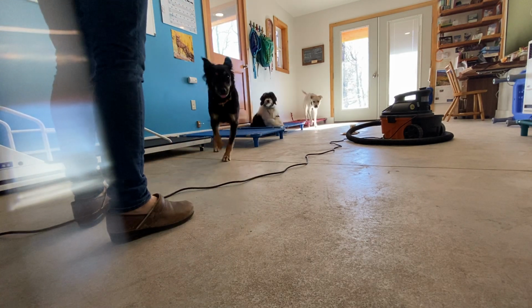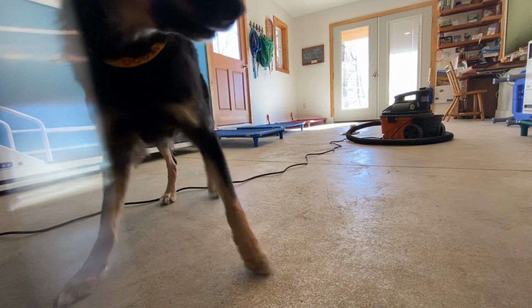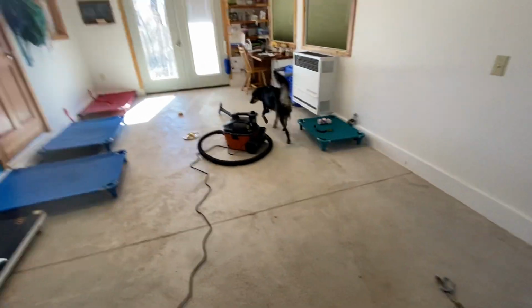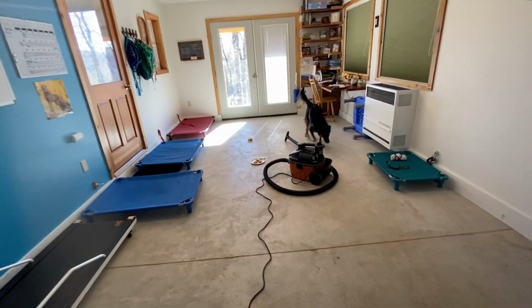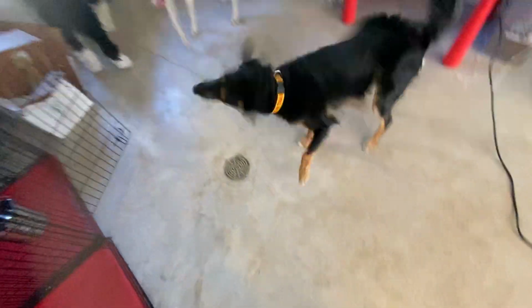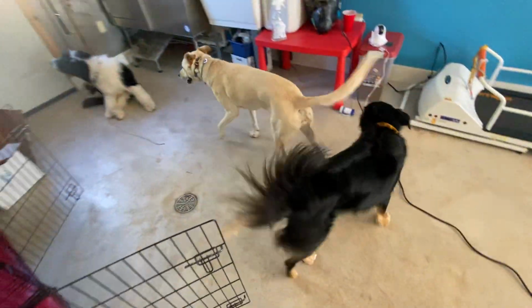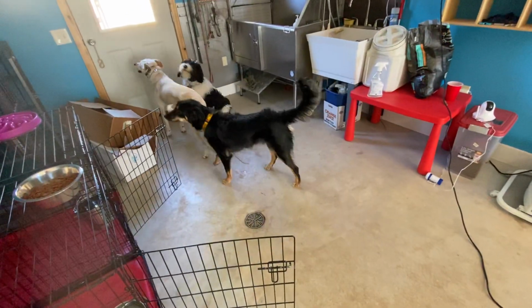Break! Stop! Good dog. Good dog. Awesome. So now I'll let him free roam a little bit and see what choices they make. If she whines, she'll get a tap. He didn't do anything. Good dogs. So I hope that's helpful.